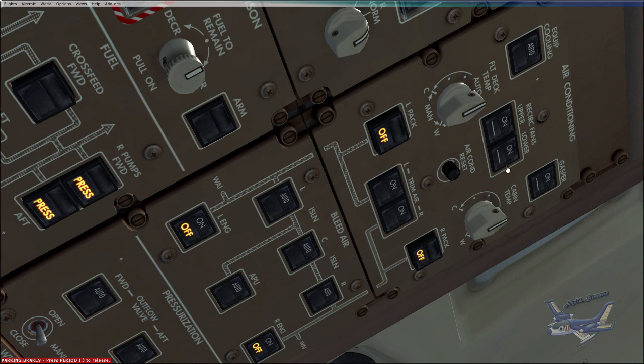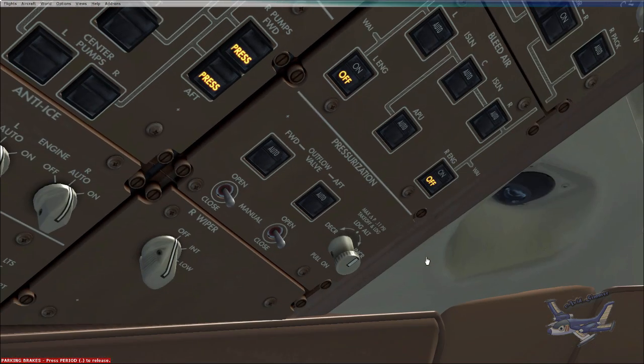Then we look at our air conditioning. We have our equipment cooling and our gasper. Leave the equipment cooling to auto. Gasper, leave it as it is. We turn on our packs, the left and right packs. The interesting thing with this 777 is when we're doing the engine startup, we don't need to turn off the packs, it's automatically managed, which I think is a very nice feature there.